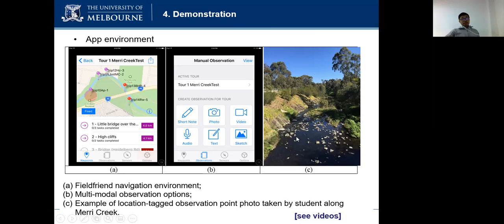Okay, so this is an example of a picture that they took along Merri Creek. It's a very interesting transition. Sorry, you've got to go into a bit of geology and hydrology here: between the basalt plain over there and a really disruptive transition into the sedimentary rocks over there that's cut through by the Merri Creek by erosion.